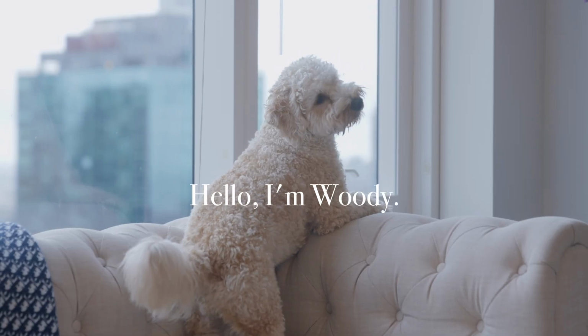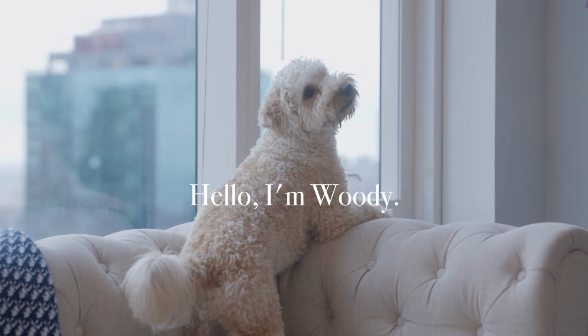Okay, I just need to also highlight, Woody is just posing now. This is Woody's penthouse. He loves the views more than I do, I think. All right, let's take a look at your kitchen.